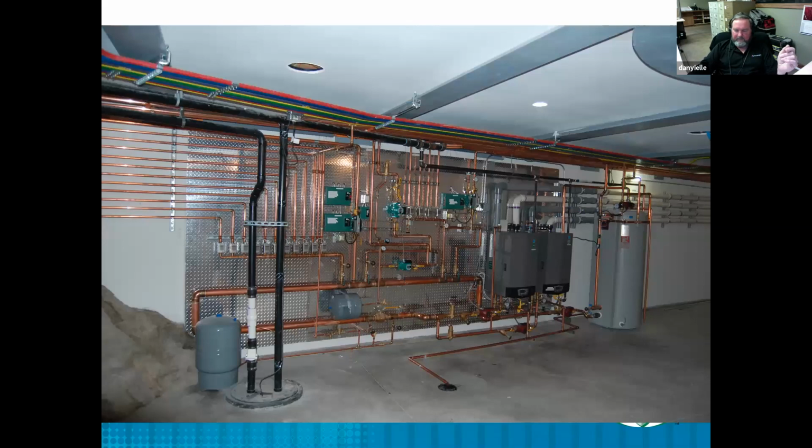This is essentially 2 Lochinvar boilers. It's set up as a primary secondary distribution system. It does snow melt in the apron in front of his 3-car garage. It does some steel panel radiators. It does some radiant floor heating system. And then there is one large convector coil that is tied to a forced air distribution system. And basically this is the way that we set it up.